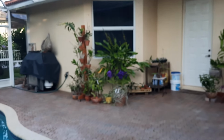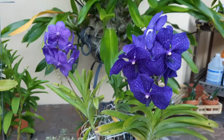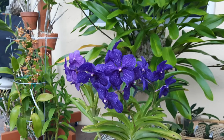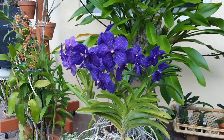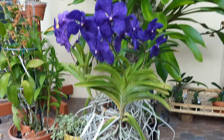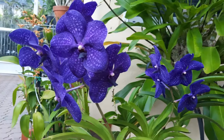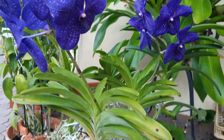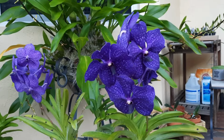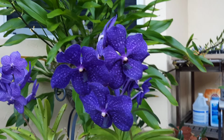Look what is here. A little messy here, but look what I see. Do you see what I see? This is Vanda Pichara Delight and couple of different other ones that are attached to this clay pot. So three of them blooming at the same time. Beautiful. I have five plants here attached, but I never had them all five blooming at the time. I had two and three at the time.